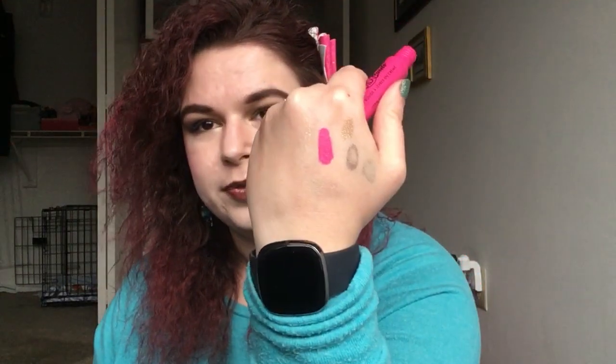Next I have, this is in my project pan, the NYX Liquid Suede Cream Liquid Lipstick in the shade Pink Lust. Really pretty. I almost wore this today, but then I thought the pink and the blue, I wasn't sure how I felt about that. Yeah, it's bright. It's fabulous. I love it. Wouldn't change a thing.